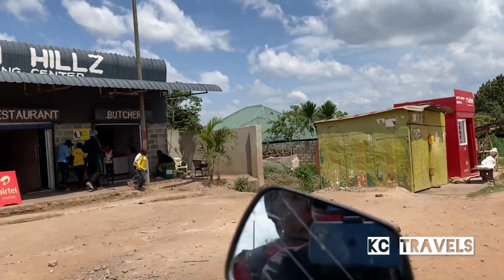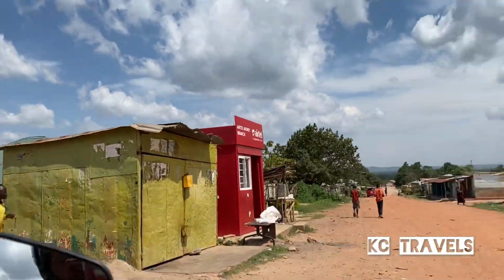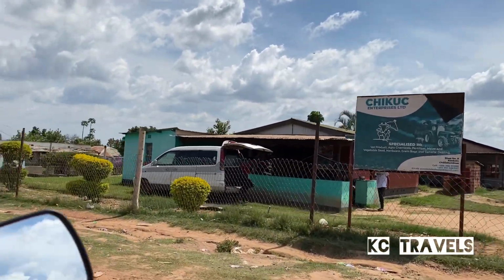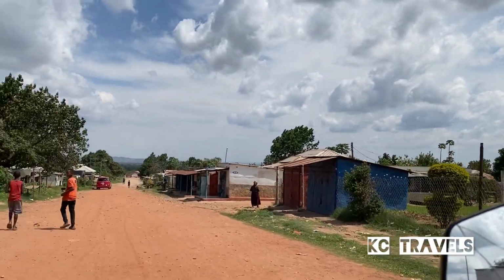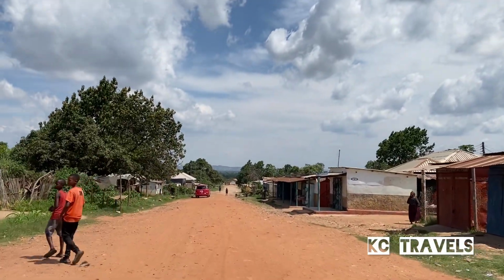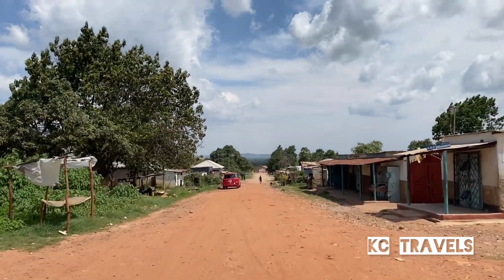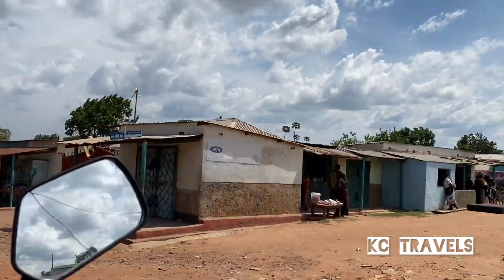And that shop that you see, Ruth Hills, is like the major one that they have in Konkola. And on your left, that's just a bar that they have where you can come and spend most of your time, maybe relaxing or something like that. But for now, let's proceed and move to the next parts.